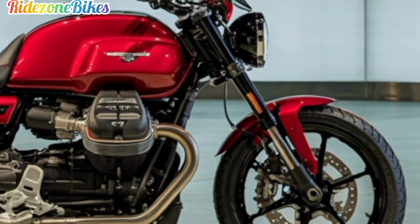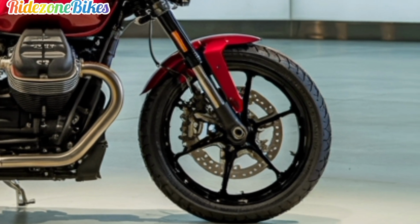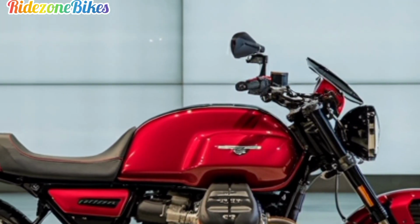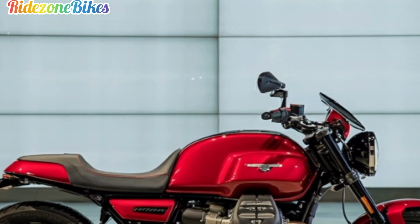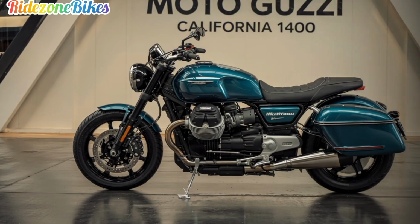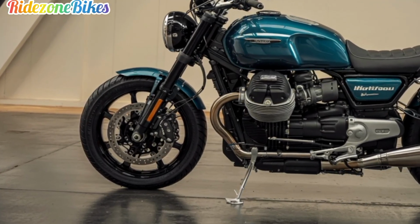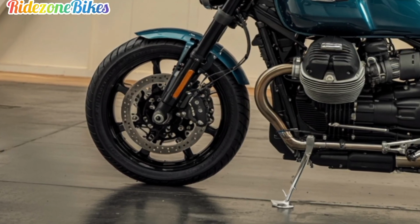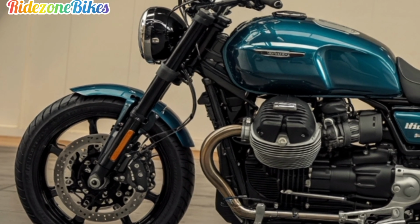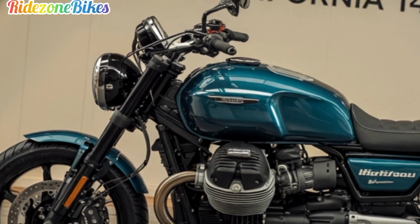You've got cruise control, a full-color TFT display that shows everything from fuel range to tire pressure, Bluetooth connectivity to link your phone for calls or music, and even integrated heated grips for those chilly morning rides. One of the big updates for 2025 is the inclusion of Moto Guzzi's latest traction control system, which is more seamless than before and customizable through the dash menu.